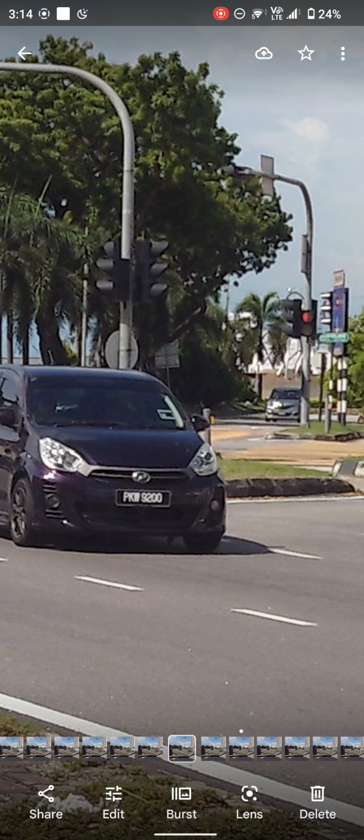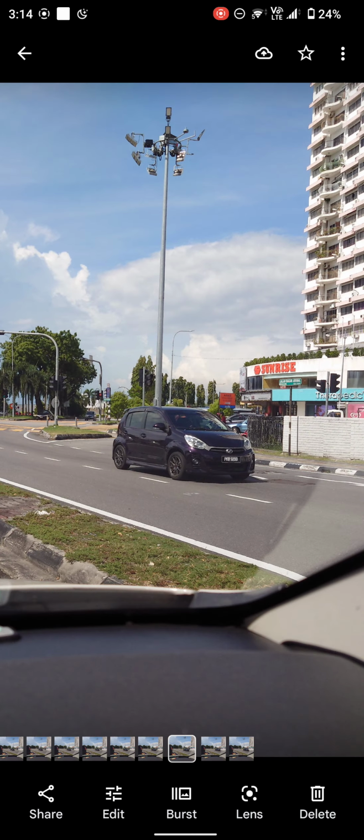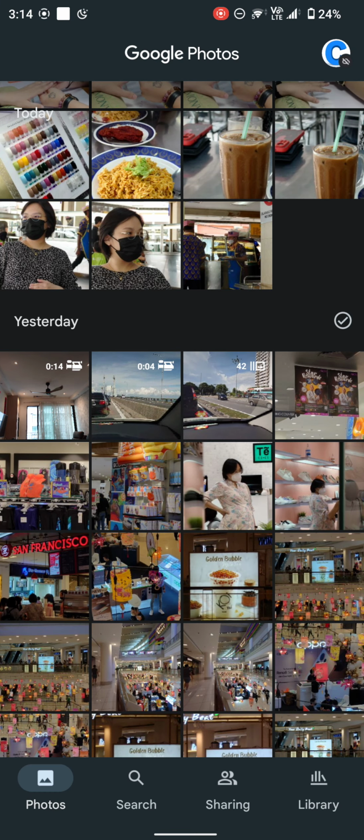PKW 9200, right? You try to look until the back, the very last photo. Yeah, I can read the car plate properly. At least I can trust the autofocus system in this phone.